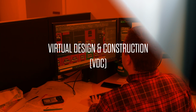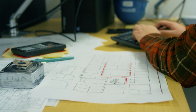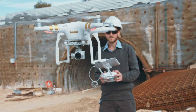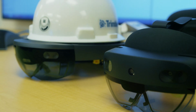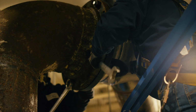VDC stands for Virtual Design and Construction, and you can think of it essentially as all the pre-planning before we have boots on the ground. That could be 2D CAD work, 3D, BIM, drones, laser scanning, reality capture, so all those newer technologies to plan the work digitally, virtually, before we have tradesmen actually physically turning wrenches.